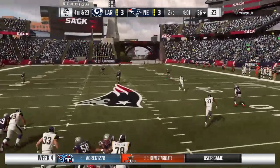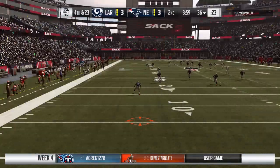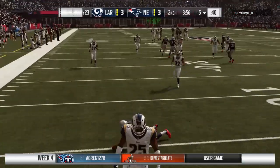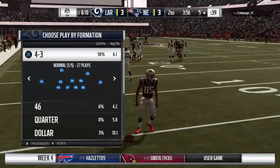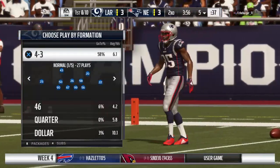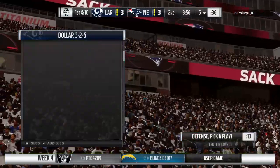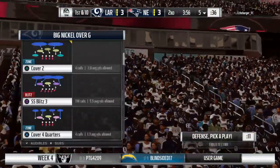Only 2 punts for him last week in the loss as he gets this one away. We'll call that a punt of 54 yards. Well struck. And the Pats will be backed up deep to get the drive started as they take over 1st and 10. So the Patriots coming out now.